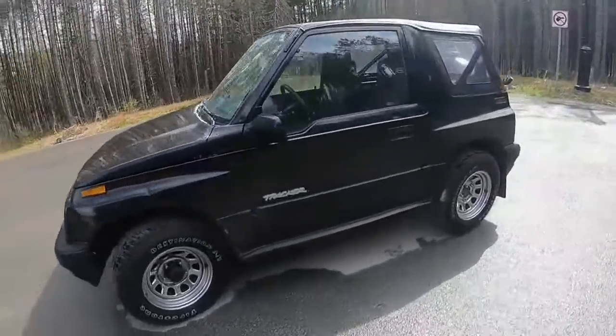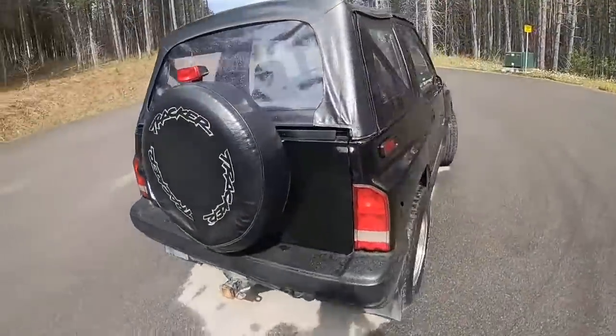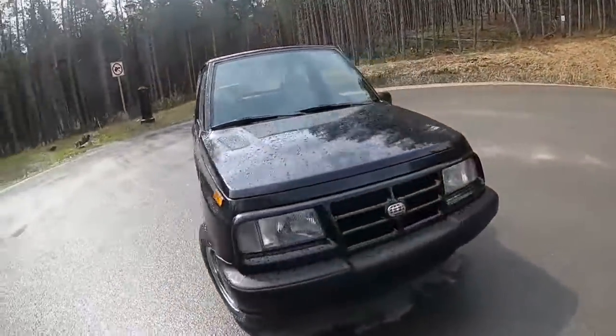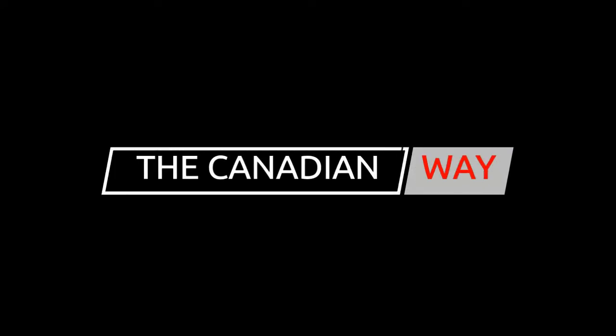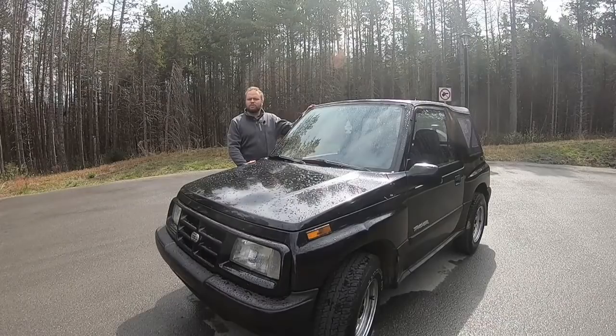Today on the Canadian Way, the 1995 Geo Tracker. That's the only thing I remember from the movie Josie and the Pussycats. Bonjour, hi. I have borrowed this Geo Tracker from a viewer.